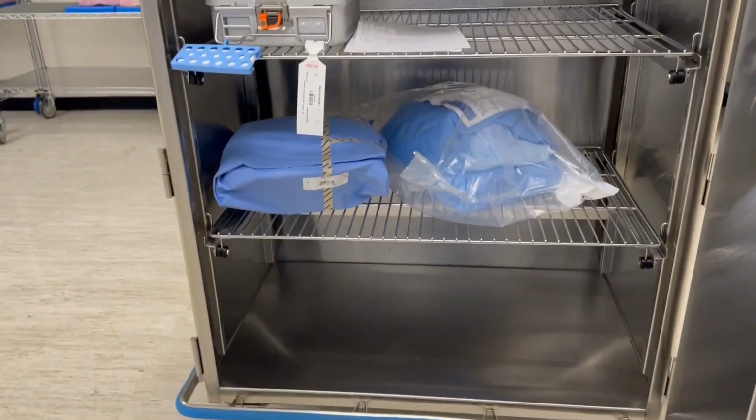Sometimes we don't necessarily take it. Sometimes they have a runner who goes back and forth to do all that. We have a runner who goes to the OR, picks up dirty cards, brings them down, and then takes the clean cards back. So it depends on the facility in which you're working.